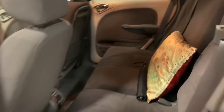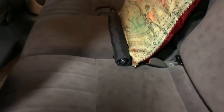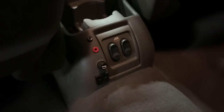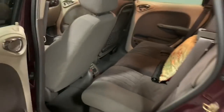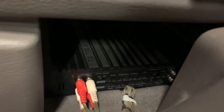Relatively stock looking PT Cruiser. Very nice. Smells like a new car. Came with this nice umbrella. A nice little pillow here. Now, one of the first things you see in the back seat is a plug and some weird buttons and knobs. Didn't really know what that was all about until you come to the front, where you see a lot more weird buttons and knobs. You look under the seat. I don't even know what that is. It looks like an amp of some sort wired under the seat.